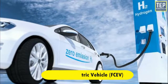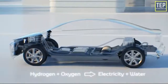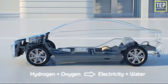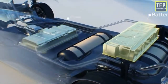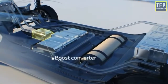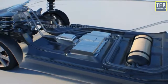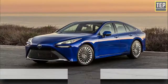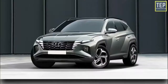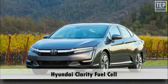Fuel cell electric vehicles, also known as zero-emission vehicles, are types of electric cars that employ fuel cell technology to generate the electricity required to run the vehicle. In this type of vehicle, the chemical energy of the fuel is converted directly into electric energy. Examples of fuel cell electric vehicles are Toyota Mirai, Hyundai Tucson, Riversimple Rasa, and Honda Clarity Fuel Cell.